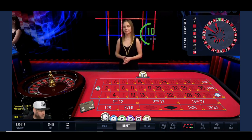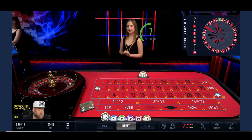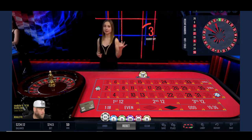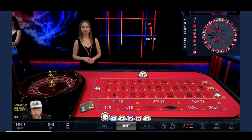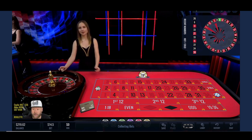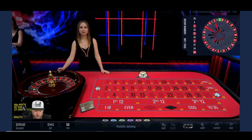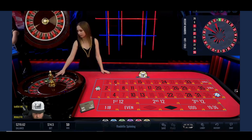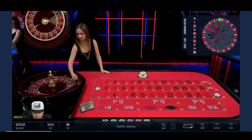I'm going $1.50 there. So I only got a couple more progressions left, and then it's done. And that's the big test for this strategy. But that's why I would wait here. This 3, this 6. Then I would start it.